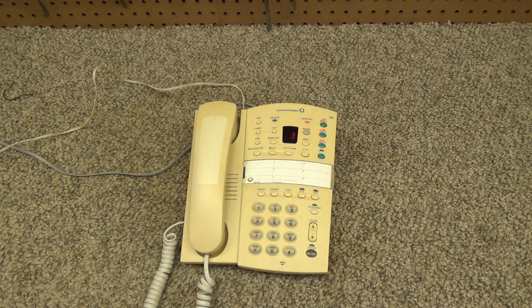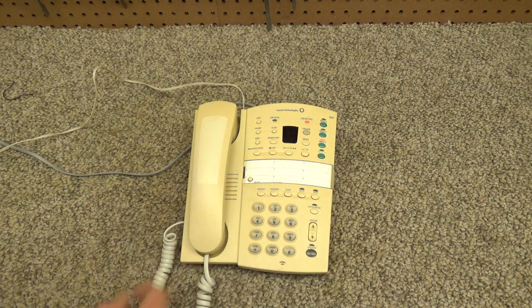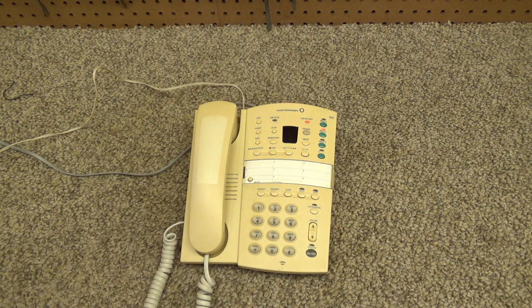1 message. Sunday, 12 a.m. This is a crazy arts clock. End of messages. It's myself. 1 message. Sunday, 12 a.m.